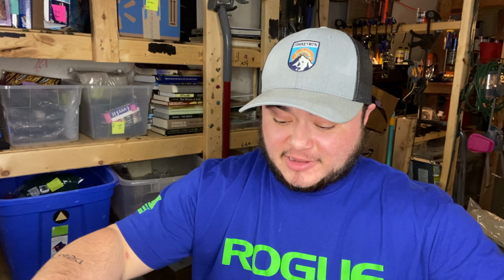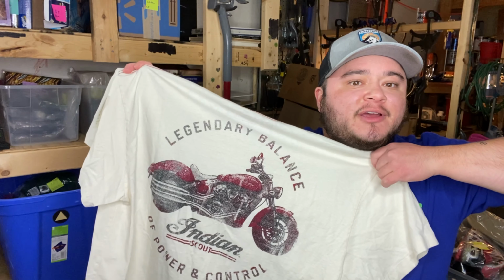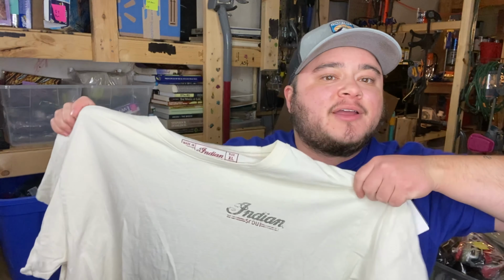I totally forgot one item that I got at the second Goodwill. I guess I got two things there. Here's the back. It is Indian Motorcycles Scout. I guess that's the model of the motorcycle. And it's a size extra large. Only paid $3.